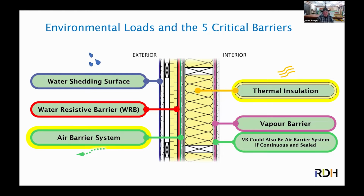That's what we're going to look at. We're going to look at putting the air barrier on the outside. It's simpler. The results have been tremendous, and there's some tricks to do to get good air tightness.